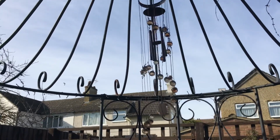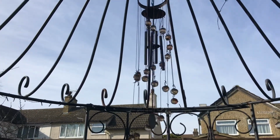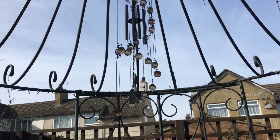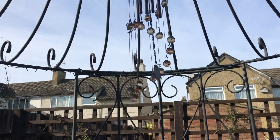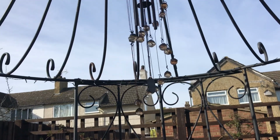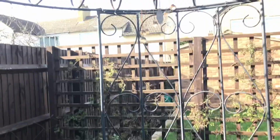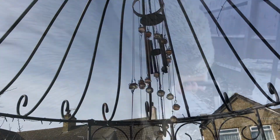There's a bit of a breeze, so you're probably going to hear that thing jangling the whole time. I do love wind chimes and the sounds of the pond and things like that. I'm very much a sensory person. It's nice to sit under here and have a cup of coffee while that's jingling.